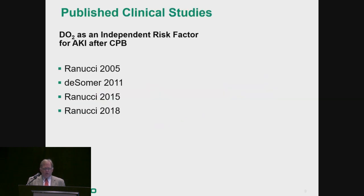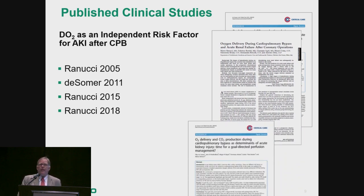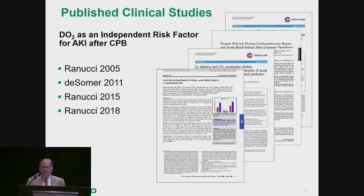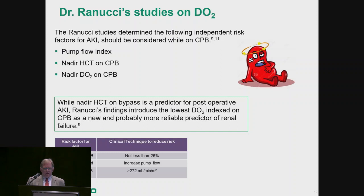What you do on bypass, and I'm sure you're all aware of that, can really affect the outcome of that patient. Well, in 2005, Ranucci came out with what I consider a landmark piece of work, where he identified the whole concept of DO2 and actually gave perfusionists information to work from that was palatable and made sense, and could really be utilized very effectively. This is sort of a summation of that first paper, and he actually gave perfusionists guidelines to follow, hematocrit values, how you could affect a change as far as reducing the risk associated with bypass.